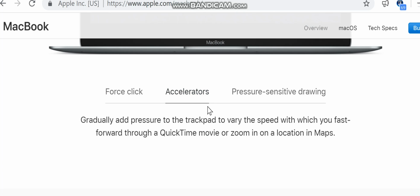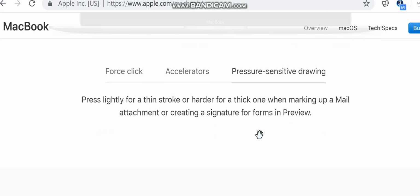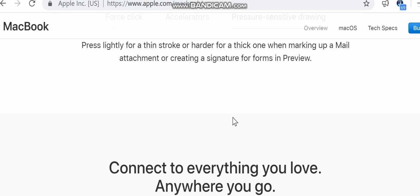Gradually add pressure to the trackpad to vary the speed with which you fast-forward through a QuickTime movie or zoom in on a location in Maps. Press lightly for a thin stroke or harder for a thick one when marking up a mail attachment or creating a signature for forms in Preview.